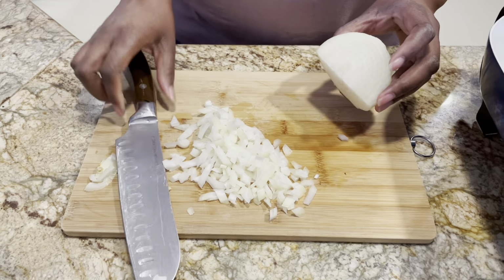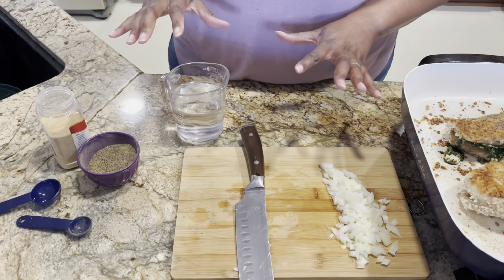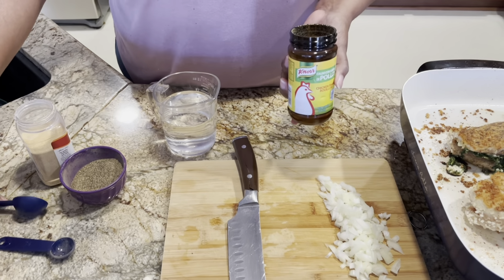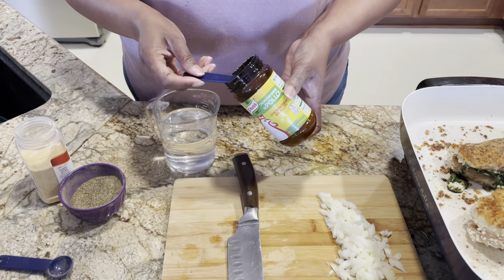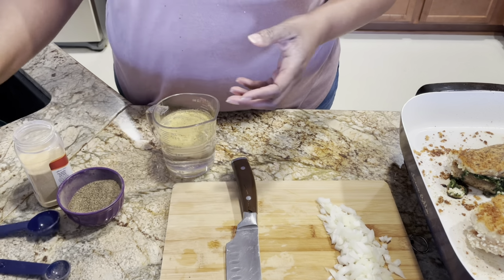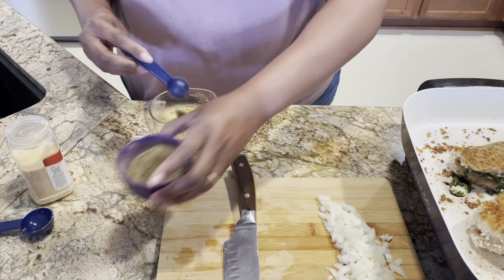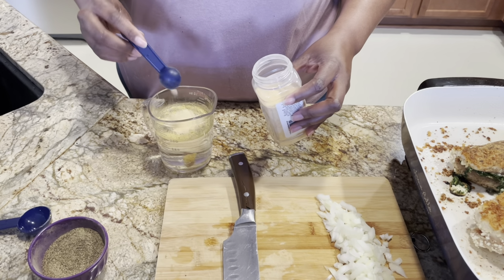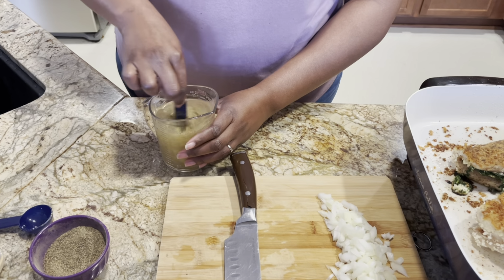The onion's done. All right, so I have 1.5 cups of water here, and this is going to be our sauce base. I have some chicken bouillon. This is like my absolute favorite thing to cook with. I'm going to take a tablespoon of it, put it in the water, and about 1/2 teaspoon of pepper, and 1/2 teaspoon of garlic powder, and just use that to stir it up. But this is our sauce.